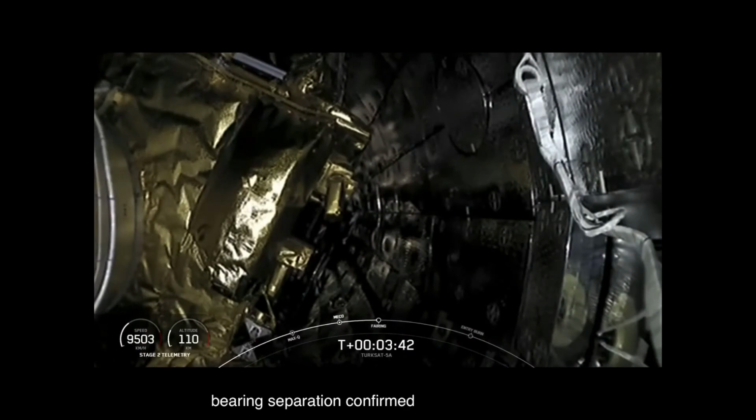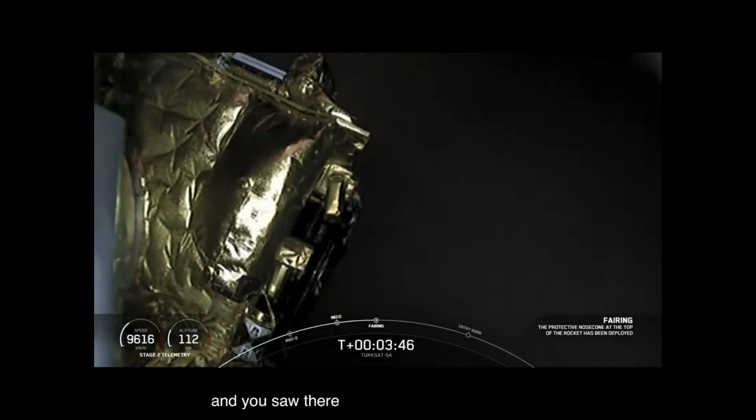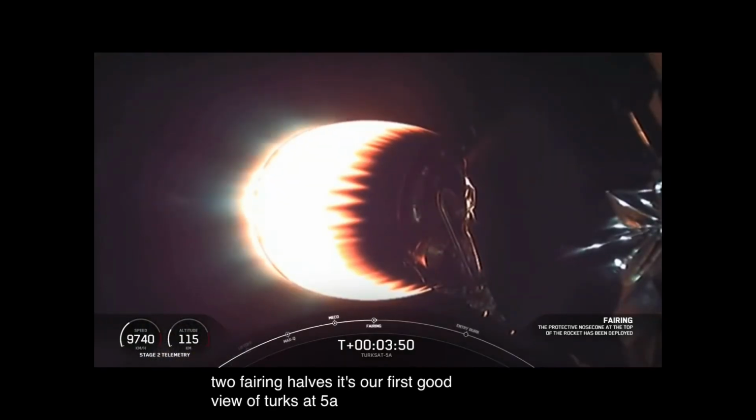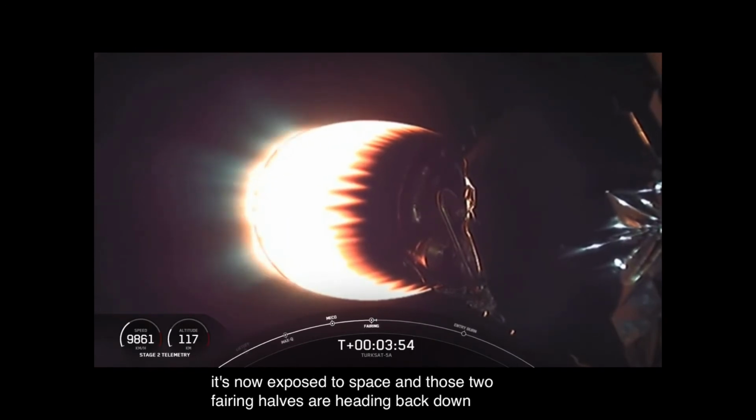Fairing separation confirmed. And you saw there, we just jettisoned our 2 fairing halves. It's our first good view of Türksat 5A. It's now exposed to space, and those 2 fairing halves are heading back down to sea level.